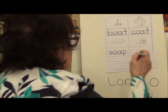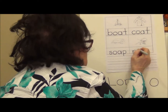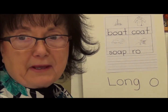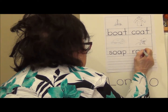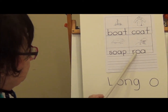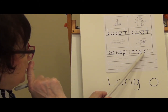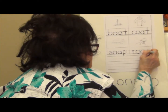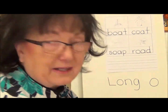Now we have the word road. Road. R. O. I hope you're writing these with me. Row. What's making the O say O? An A. Right, the vowel A is helping that O talk. Two vowels going for a walk. The first one says its name, O. The second one says nothing and is quiet, A. Road, D. Good job. Road.